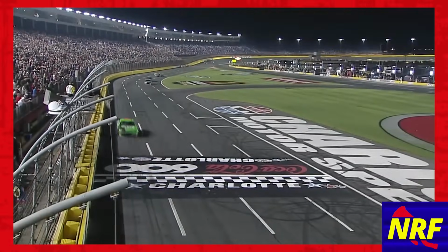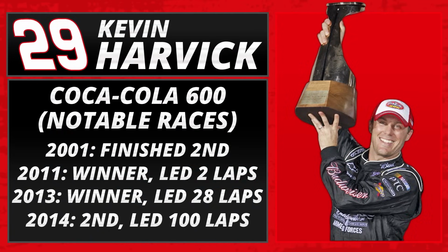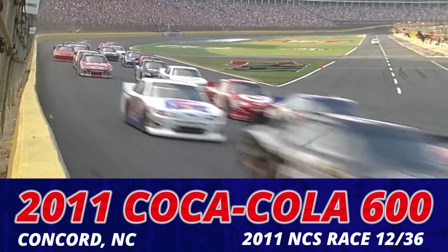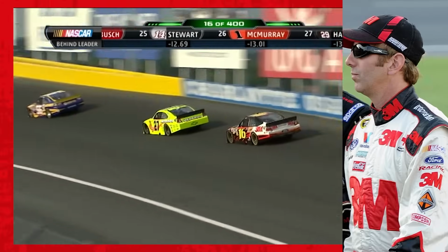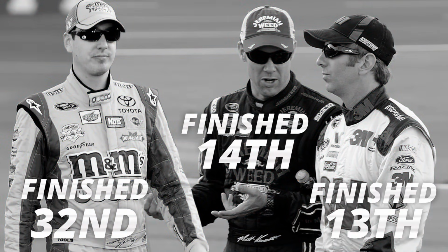When it comes to changing history, Kevin Harvick is the poster child of stealing Coca-Cola 600s. They don't call him the closer for nothing, and his 2 Coca-Cola 600 victories are no exception. Now, I want to analyze the 2011 edition a little more. 3 drivers in this race led more than 50 laps: Greg Biffle, Matt Kenseth, and Kyle Busch. Their dominance wasn't rewarded, with all of them finishing outside the top 10. Instead, this Coca-Cola 600, NASCAR's longest race, would be decided by an economy run.